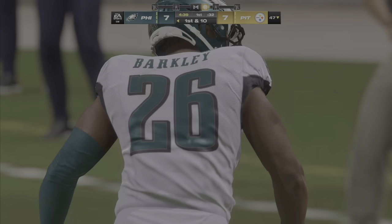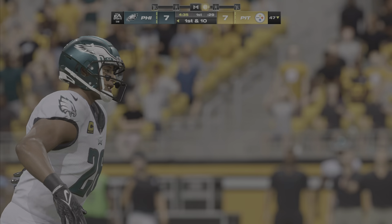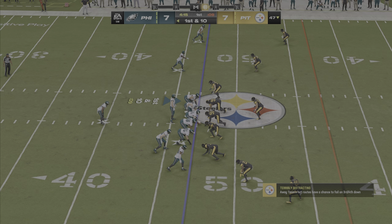Well, they came into this game saying it was important that they set the tone and show that they can run the football. I believe that they've done that here in the first quarter. So a solid run by Saquon Barkley and another first and 10 here.